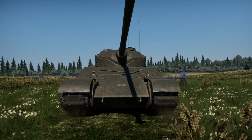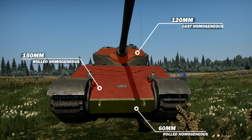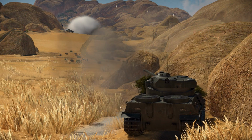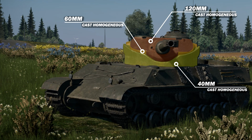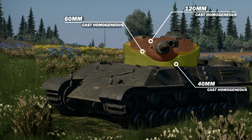Survivability. High, thanks to its 150mm armor on the upper glacis and the equivalent of 120mm of angled armor at the front of the turret. The tank is capable of withstanding shots from weapons up to 122mm in caliber. However, there are weak spots, in particular the lower part of the turret, where the armor ranges from 100mm to 160mm without any angling whatsoever.